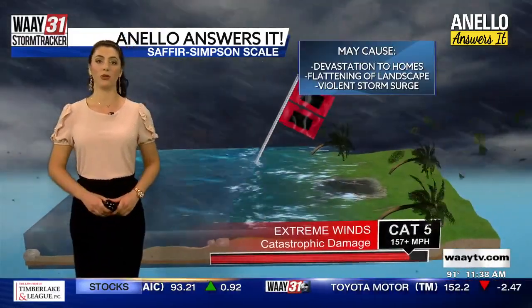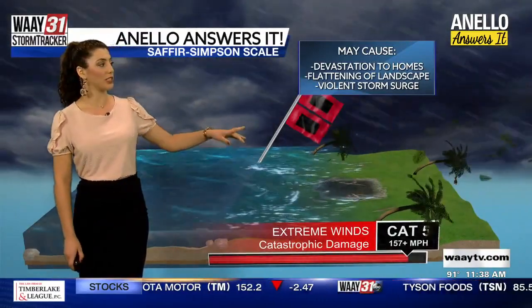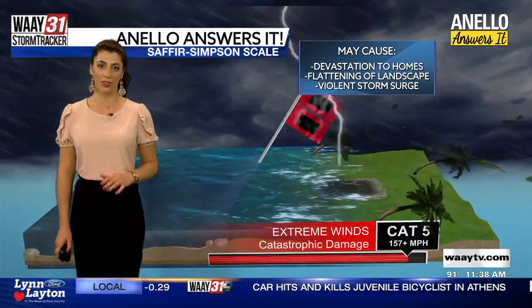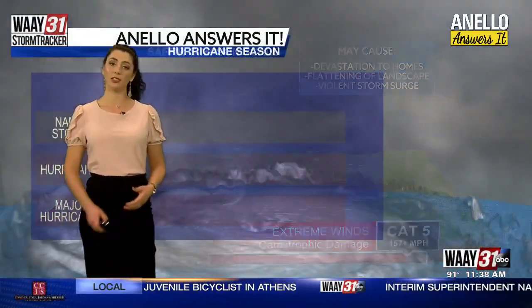Category 4 hurricane. And unfortunately, by the time we get to a Category 5, the damage is pretty rough. We're talking about winds here of north of 157 miles per hour. You can see stable structures such as homes even be flattened, and landscapes and terrains look nothing like they absolutely used to. Unfortunately, this damage is quite strong.